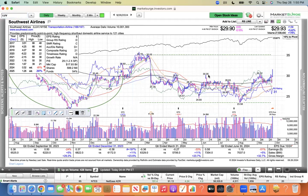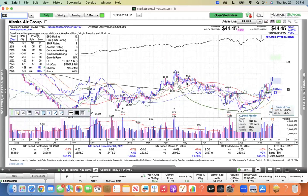Right in there around 35, 52. The daily range was not a good bar today, was it? Southwest, but these ones were strong today. ALK is Alaska, gapping out of a cup with handle there. Should have had this one on my ready list.